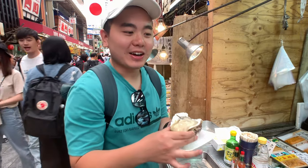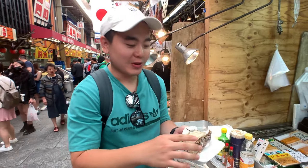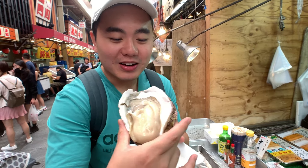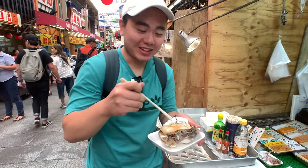Okay, so just now I had an oyster previously, which was actually from Hokkaido. It cost 650 yen and because it was so nice, I decided to get one more oyster, which is actually from Kyoto. And oh my god, look at the size of this! Oh my god! Okay, it's very heavy as well, so I'm gonna try it now. This is really heavy.